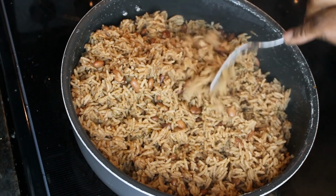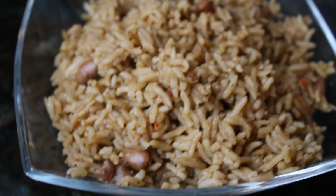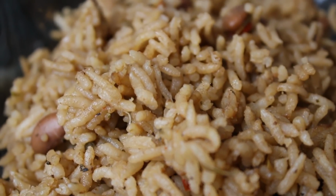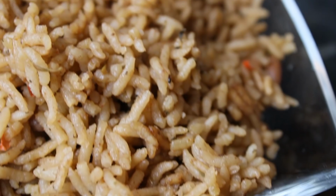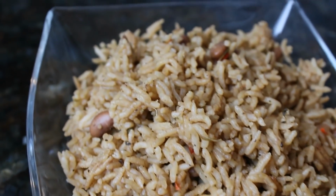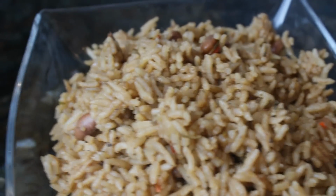So I fluffed it up, and I'm just showing you what it looks like. Nice and delicious. And this is a complete meal on its own because it has your carbohydrates and your protein. And it is so good just on its own. And to reheat this, I suggest that you put a wet paper towel in the microwave just to retain that moisture.